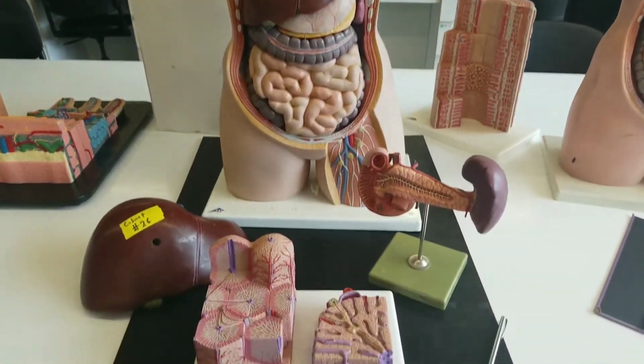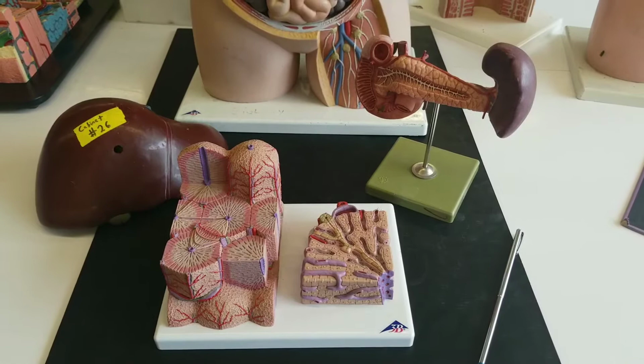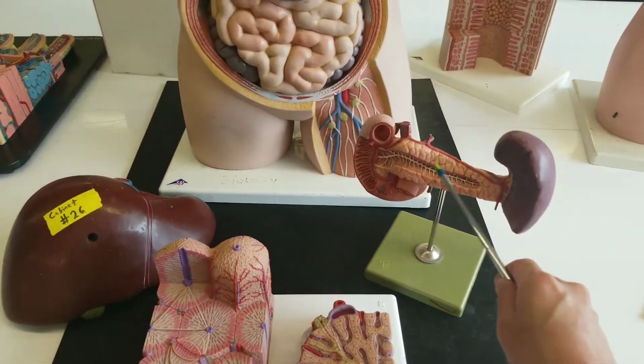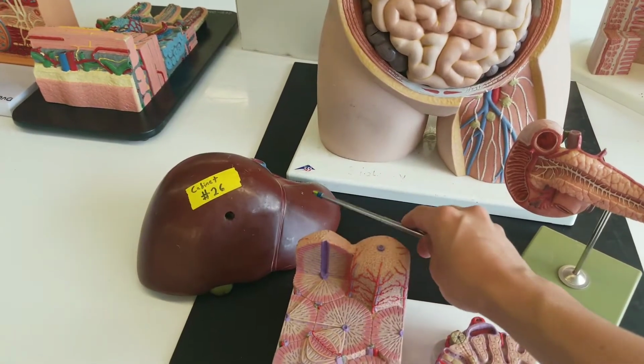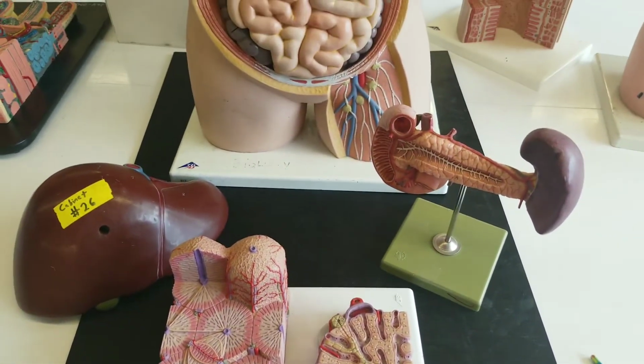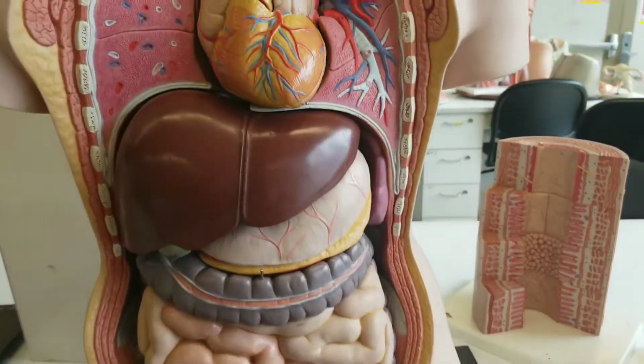Hey everyone, we are going to take a closer look at the digestive system, specifically at two accessory organs, namely the pancreas and the liver, otherwise known as cabinet 26. We're going to take a look at the pancreas and the liver and how they help with digestion. So first, where are they?